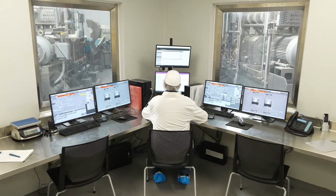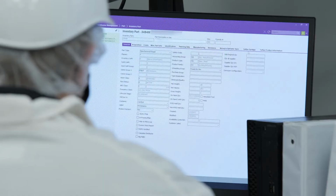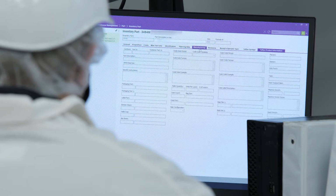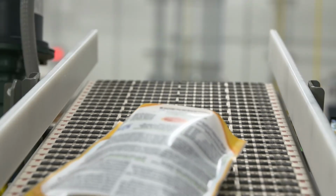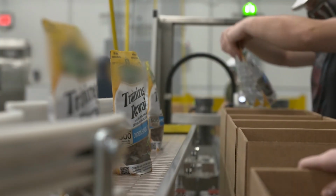On the raw material side, we're able to significantly reduce our raw material current inventory, and within 6 months of implementation, we reduced the inventory amount by $2 million. On the finished good side, as a result of utilizing IFS and its forecasting and planning tools, we were able to reduce our inventory amounts by roughly 25%.